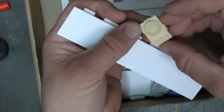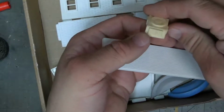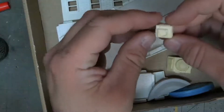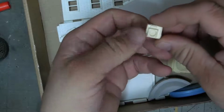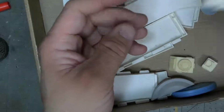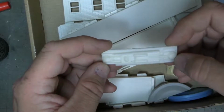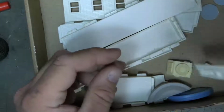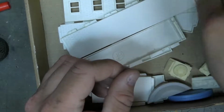I have some roof air conditioner units here. I'm going to use this on one of the walls. There are some just nondescript greebles. This almost looks like a mousetrap. It's weird. Little knob. Put that on the roof too.